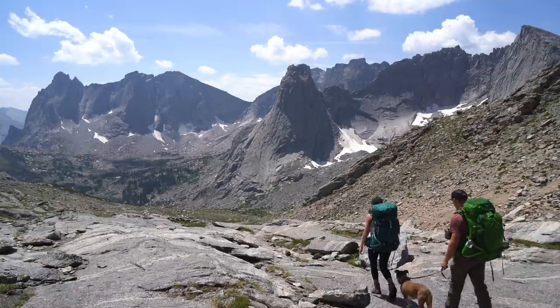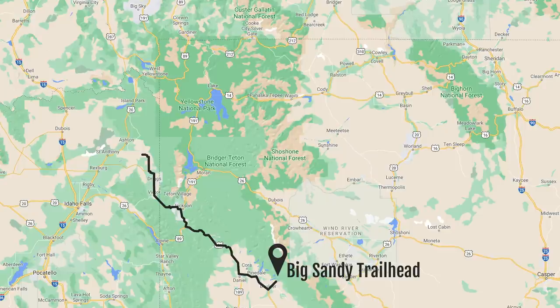After backpacking for 3 days in the gorgeous Wind River Range, we have made our way north to the Wyoming and Montana border for one final adventure out west, driving the Beartooth Highway.